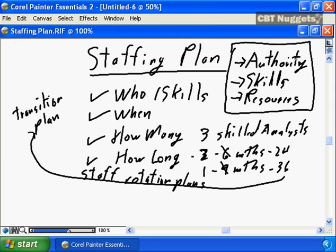So as you're developing your staffing plan, ensure that you're putting processes in place so that when team members join your project, they have the authority, they're introduced, they have the information that they need, they have the skills, or you're providing the additional skills required to allow them to be effective on the project team, and that they have the resources. They have access to the building, they have access to the equipment, they have access to the information that they need to effectively do their job.